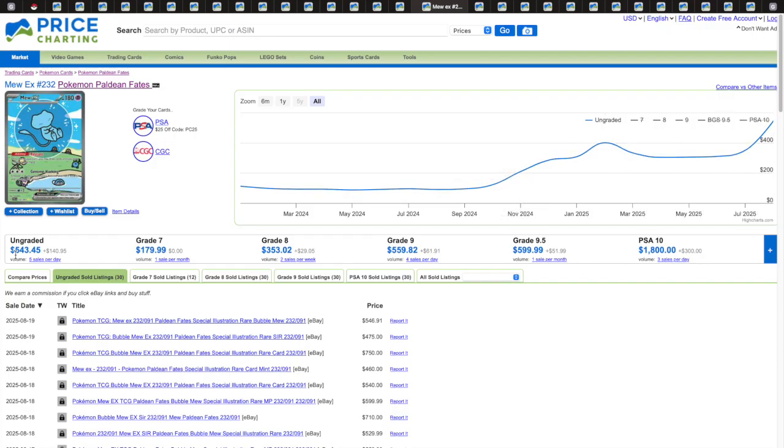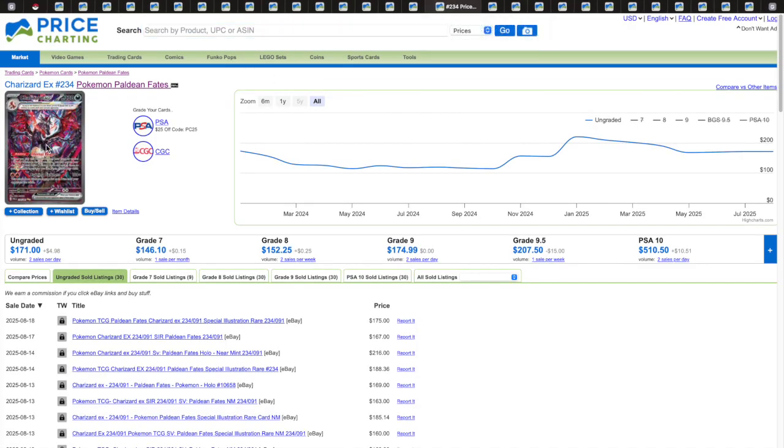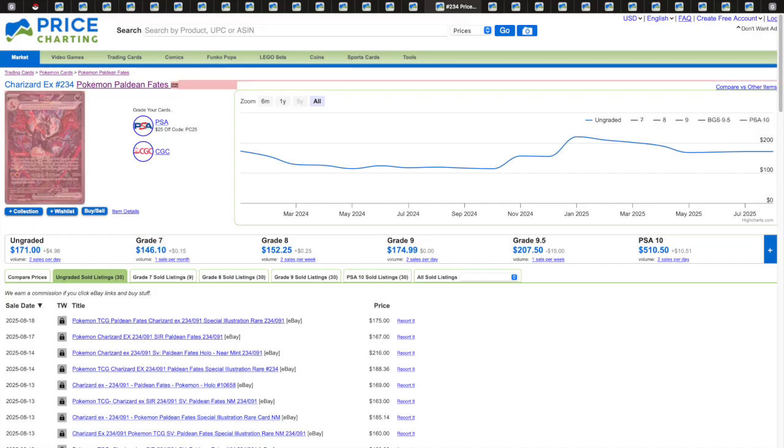And now it's at about $543 just for the raw card. If you're looking at a PSA 10, it's at about $1,800, which is amazing. So that's pretty much the best pull from the set. And the second is the Charizard EX. Obviously, if it's a Charizard card and it looks this awesome, of course people are gonna buy this. It's at $171.